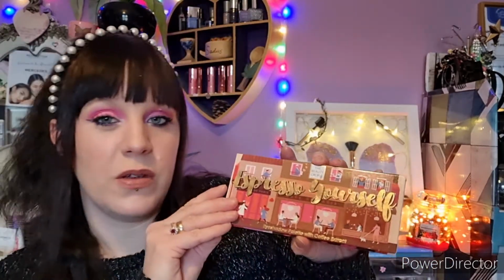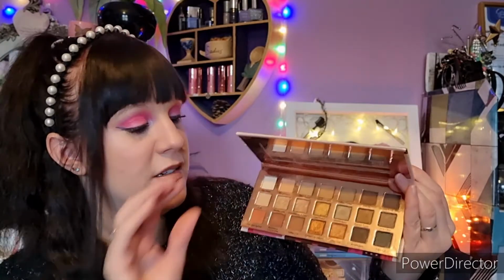Then I have the Beauty Crop Espresso Yourself eyeshadow palette. It's meant to have coffee extract in it, which is meant to help depuff your eyes, but if you have puffy eyelids, it's not really gonna, yeah. This for me is an okay palette. It's subtly pretty, but I don't do subtle.